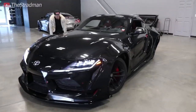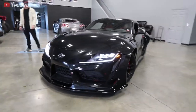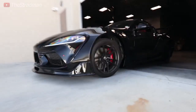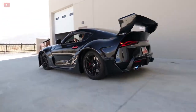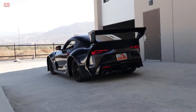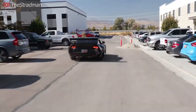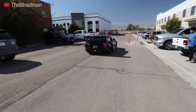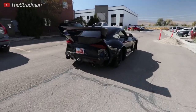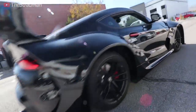This Supra looks mental. It looks so sick. This car looks so insane. What? Yes, boys, we have finally made it. It looks obviously very, very goofy right now with the positive offset. Don't pay attention to that. But the PANDEM Rocket Bunny wide body kit looks so good.